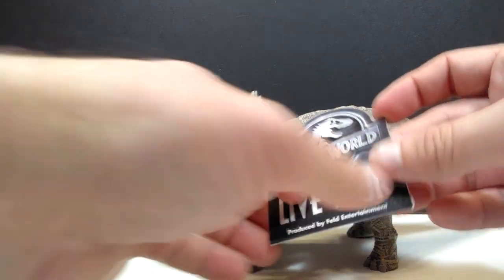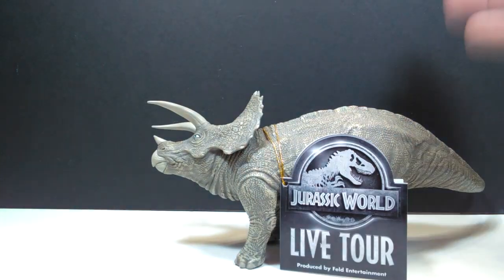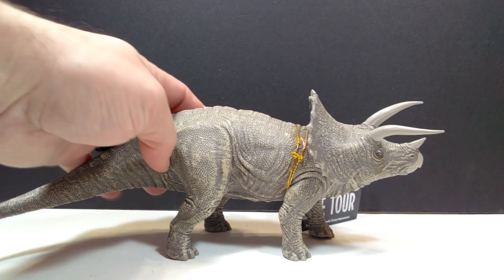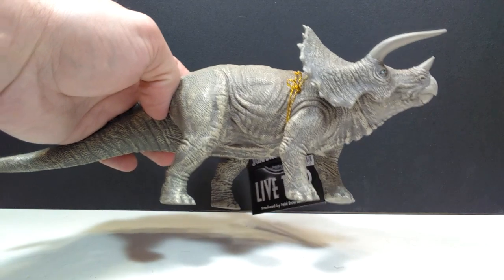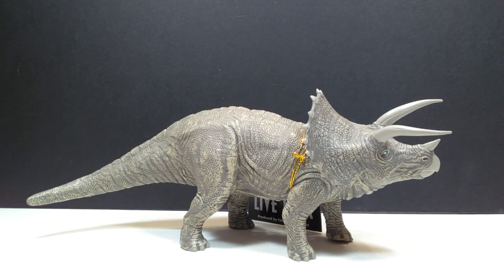I know absolutely nothing about them. I've never heard of them. I really don't know how they have such beautifully done sculpts, but I will say that they genuinely look like the species of dinosaur that they're trying to sculpt from the film versions, because as far as a Jurassic Park style Triceratops, I don't think we've ever gotten a sculpt that looks better than this, because it really genuinely looks just like the Triceratops does in Jurassic Park and even Fallen Kingdom and Jurassic World.